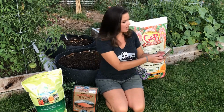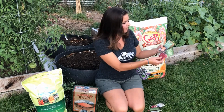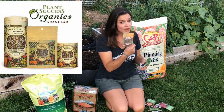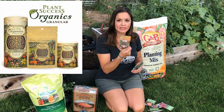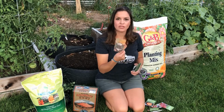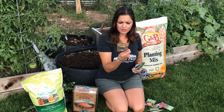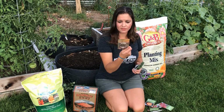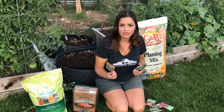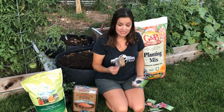But so today I've got some radishes, French breakfast, some different kinds of carrots, and Plant Success Mycorrhizae, can't forget this. This is something I like to add in every time I plant as well, because it's just great for introducing those beneficial microorganisms, including mycorrhizae, but there's like 20 something, 30 something different beneficial microbes in here that help fight disease and help with nutrient cycling. So this is something I like to add in whenever I'm planting as well.